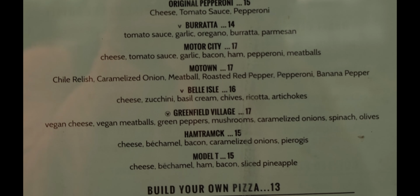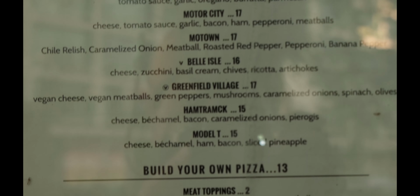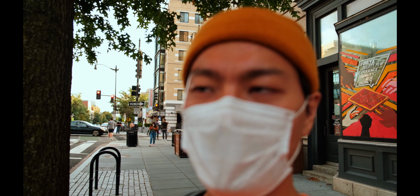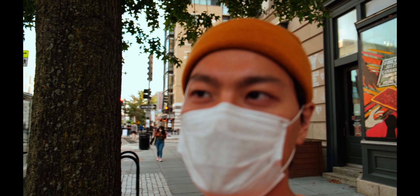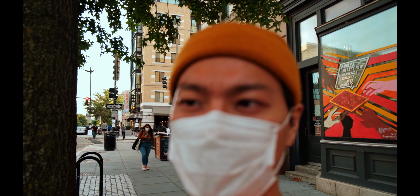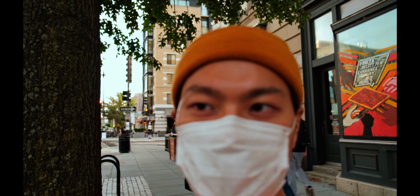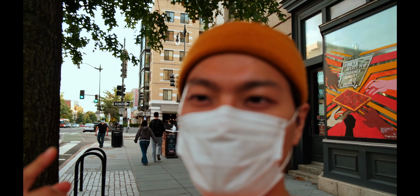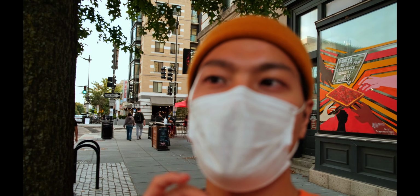But what I wanted to point out was that they have vegan options, which is very forward for a pizza joint, and they had all these different types of cheeses, which was really surprising. They had a bechamel sauce as a layer, which is really interesting. And they had a lot of different variations on different types of pizzas. It didn't look like there was a ton of variety, but it looked like what they did was pretty selective. So it looks like they paid a lot of attention to what they make here. So really excited to try this pizza.